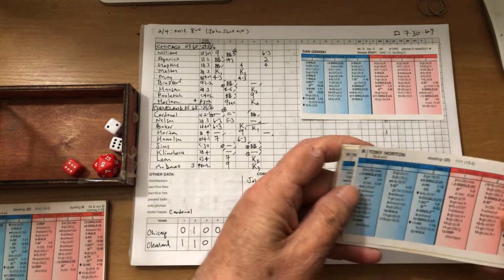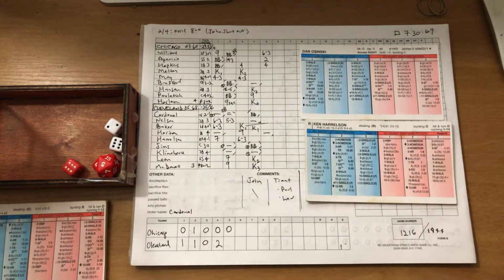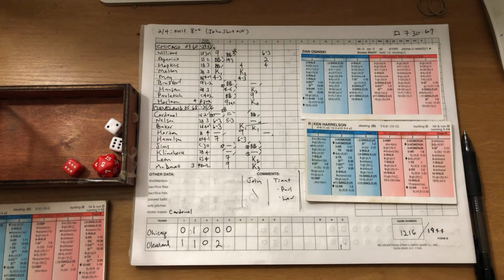And here comes Hawk. You know, no doubt this Cleveland team has talent. Cardenal, Nelson, the way he's playing today. Horton. You know, just Harrelson and Sims. Klimchuk's 2 for 2. So Hawk's at bat here in the bottom of the 5th with no outs. Horton on first.